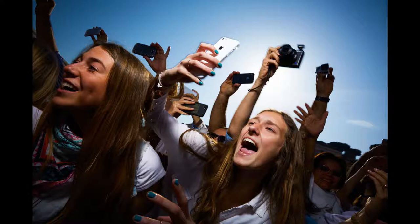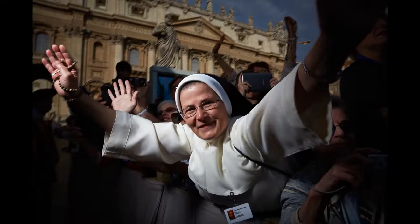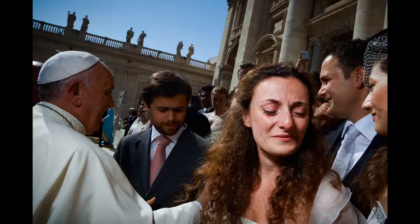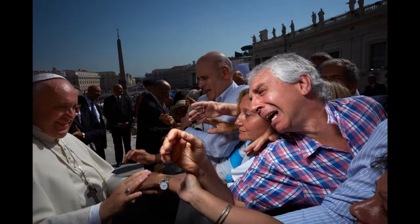So I got a small but powerful flash head. And I would hold that arm's length in one hand and my camera arm's length in the other hand and use the autofocus button and just kind of eyeball where I was pointing. And of course, every time I'd shoot, it would drain the flash, so I had to be really selective. But it worked. And while I was running alongside the Popemobile, really the best pictures were of the pilgrims and how they were reacting to seeing him.